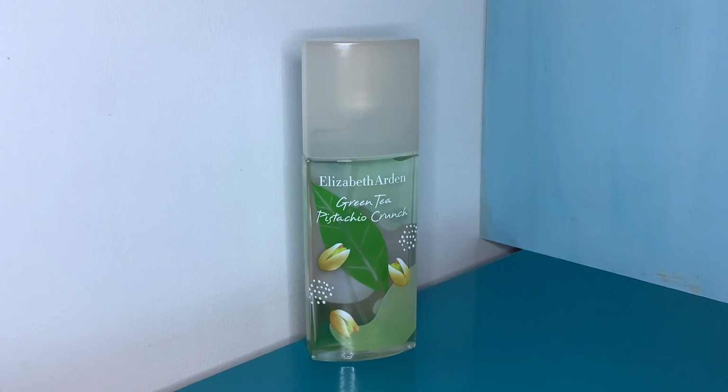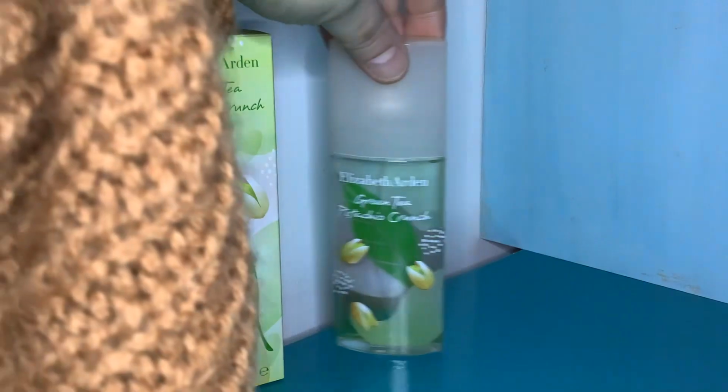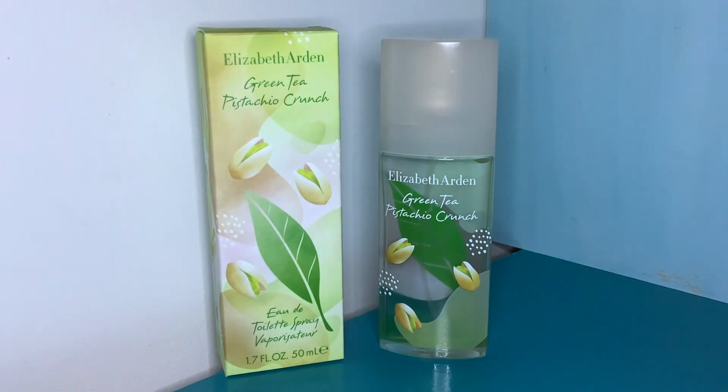So that is Green Tea Pistachio Crunch. I think it's a cute perfume and it's an excellent price. And I think if you love the green tea flankers, probably you're going to be into this one as well. Personally, I'm just such a die-hard green tea fan of the original. Nothing else is quite as good. Everything pales in comparison. But yeah, let me know if you smelt this and what you think.